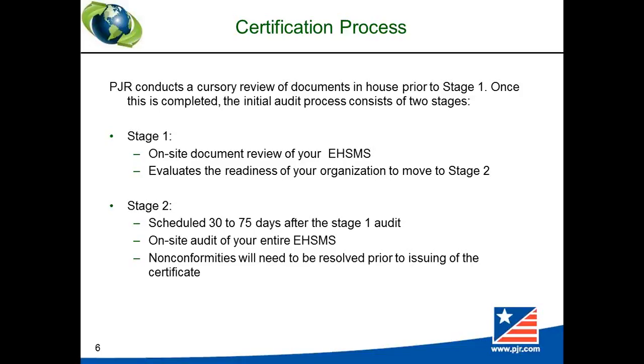So at stage one, we're focusing on that documentation framework. At stage two, the emphasis is on, have those procedures and documents been implemented? We've already established that the documents were in place and the framework itself meets the requirements of the standard. But now at stage two, are you doing what you say you would do? Are you following your own procedures? Is the outcome of that, those outputs, still meeting the requirements of the standard?